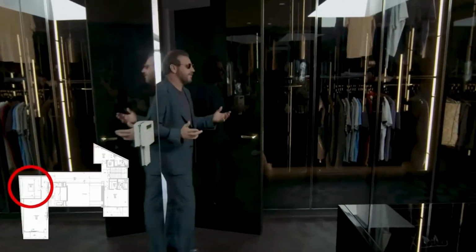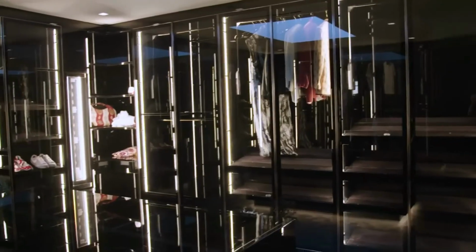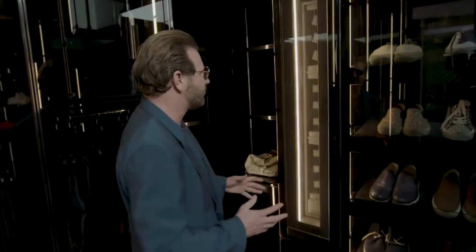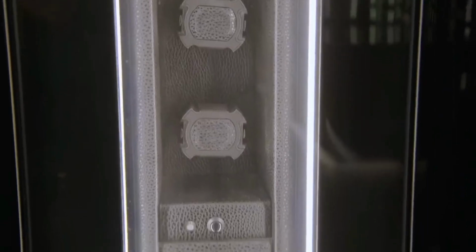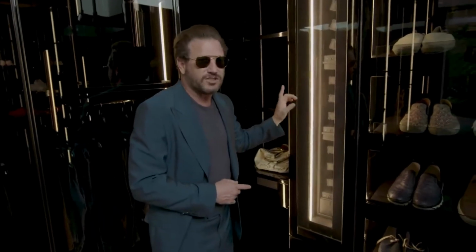And one of the last features of the master is the master closet. This was actually designed after the Gucci store. One of my favorite features of the house is this rotating watch winder. It's only accessible by fingerprint, so nobody else can get in here and steal your amazing watches. And you gotta have something like this because you never want your watches to be off. Because when you're living in a house like this, you always gotta know what time it is.